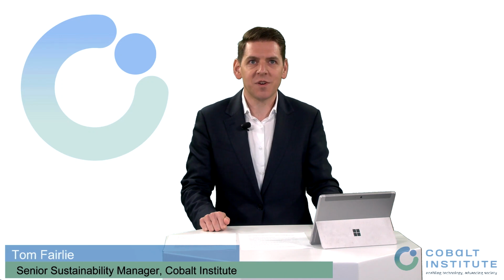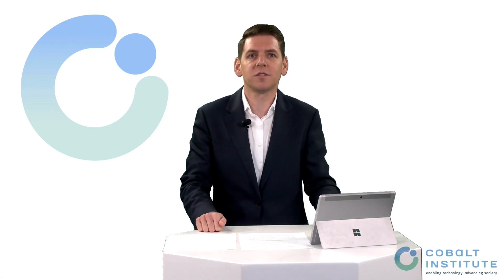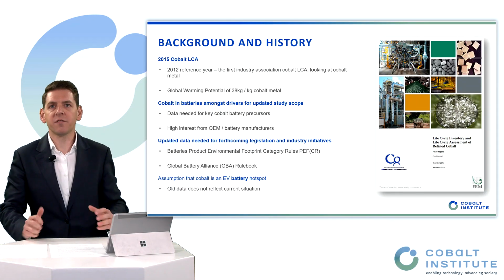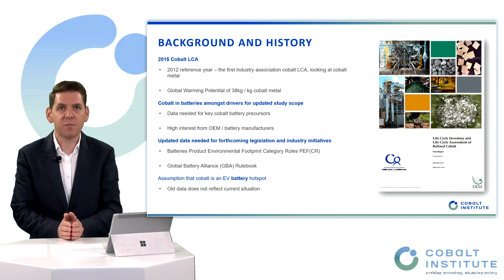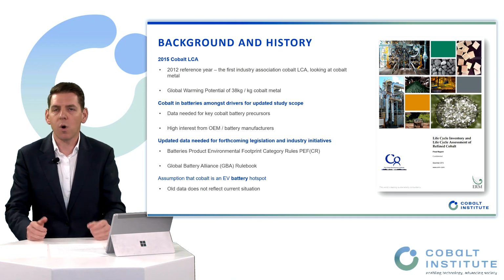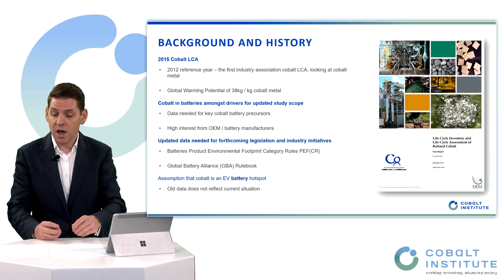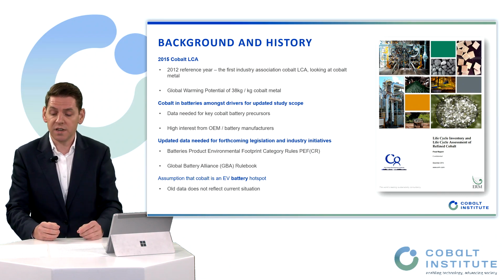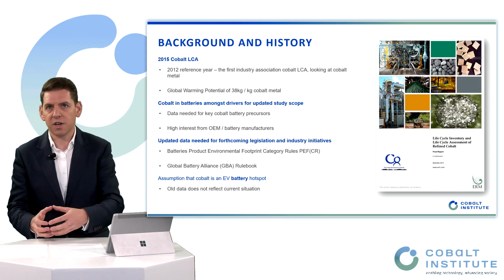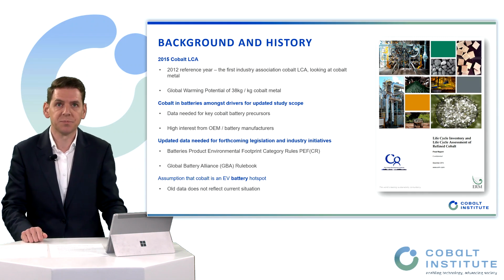So without further ado, I think I'll get down to brass tacks and start going through our Cobalt LCA results. So I think, first of all, it's very useful to give a bit of background on the Cobalt LCA and LCA more generally. So, why are we producing these data? I think it's important that we have highly reliable and good quality data so that impacts can be properly understood, and any measures we take to address these impacts and any improvements can be measured.